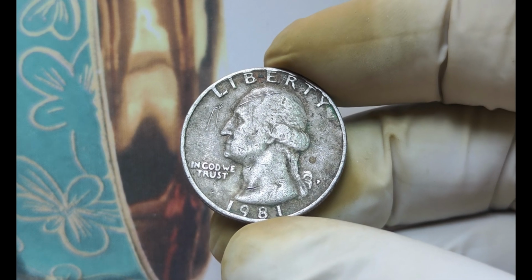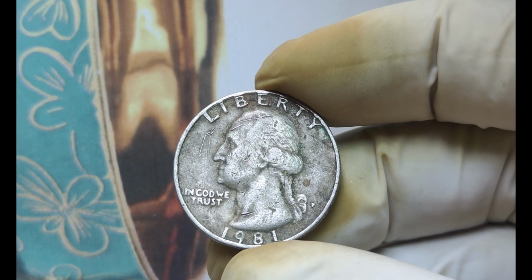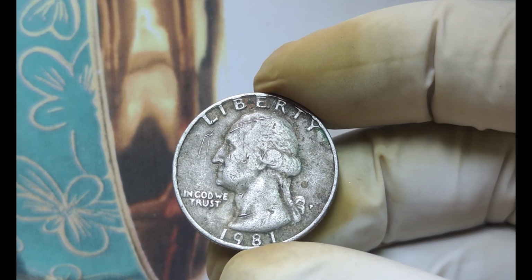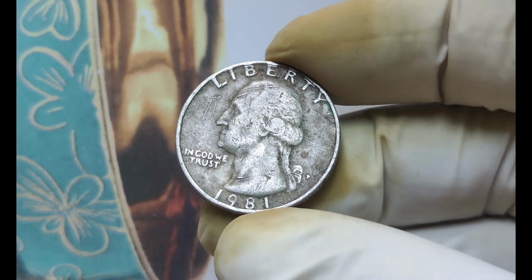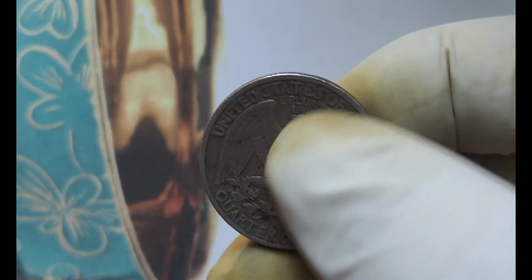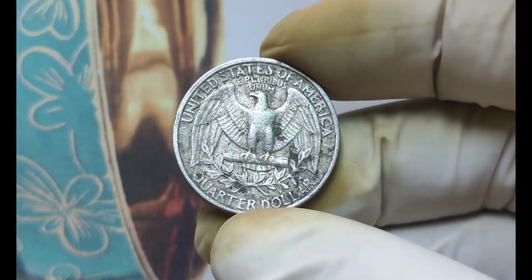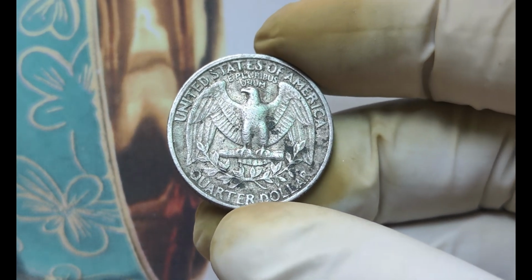Hey there, coin enthusiasts! Did you know that a simple 1981 P Mint Mark Washington quarter could be hiding a secret fortune? Yes, you heard that right. Millions of dollars. In today's video, we're diving into the fascinating history, key features, and the incredible value of these coins. Stay tuned, because you might have one sitting in your pocket change.